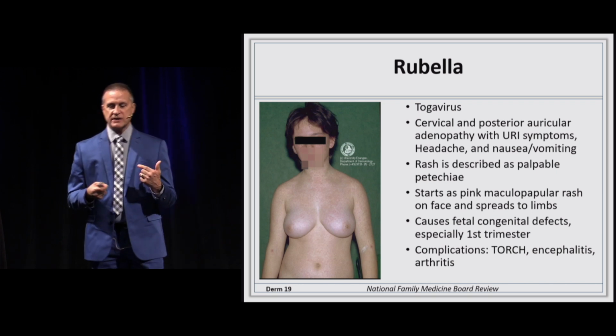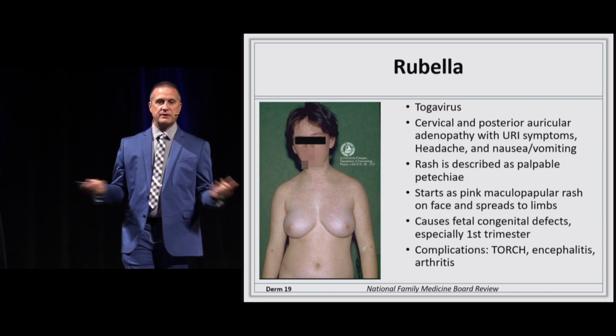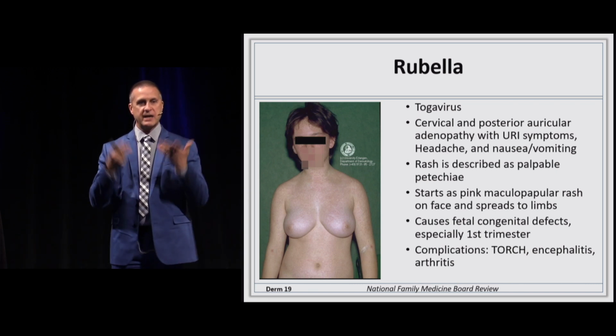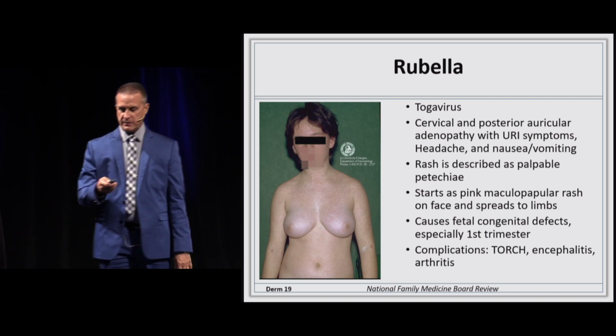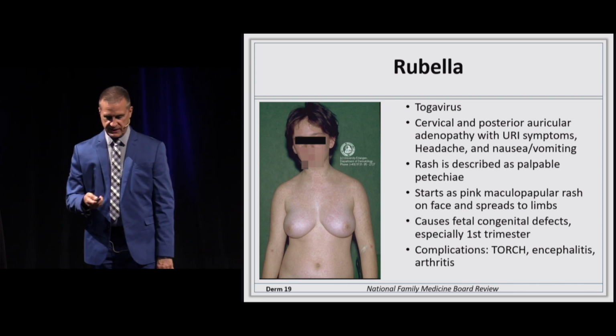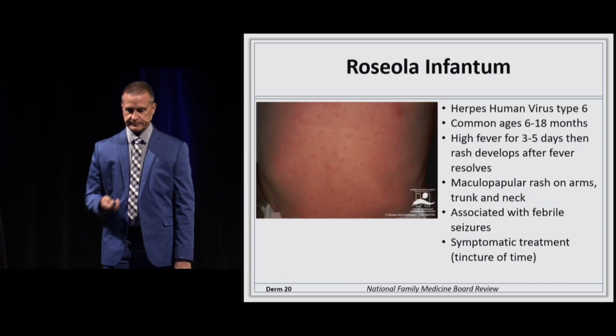And again, this starts a little bit unusual. It's on the face and then spreads outward to the limb. Some of the rashes go this way, this goes out that way. The concern here is first trimester congenital defects if somebody contracts it while they're pregnant.